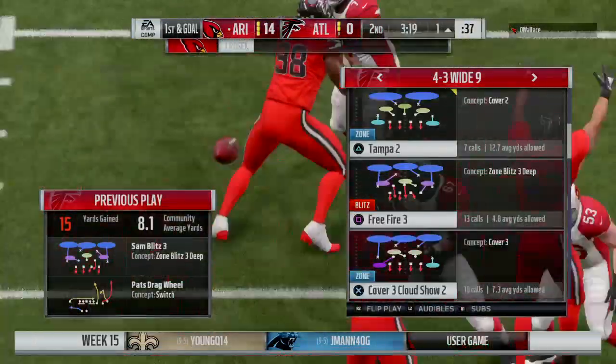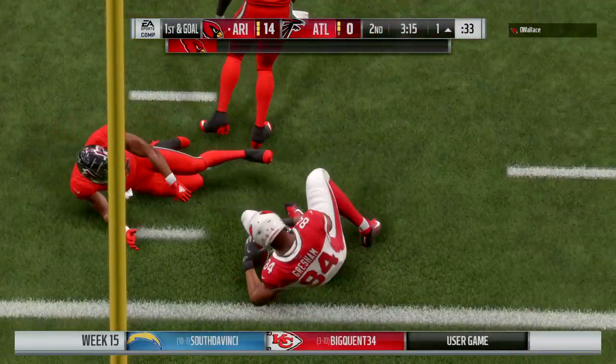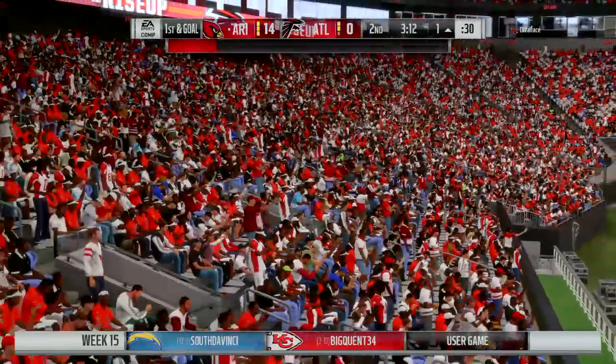And he couldn't quite get there. Tackled down at the 1. 15 more there, and they're on a roll. It's another first down.